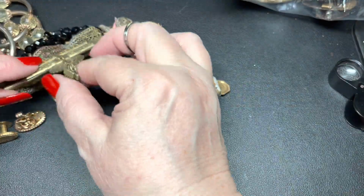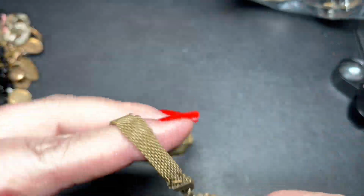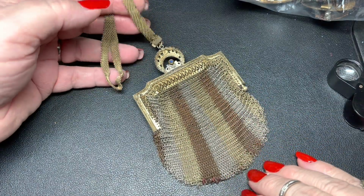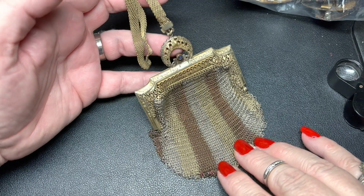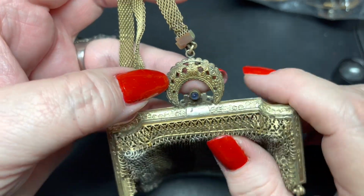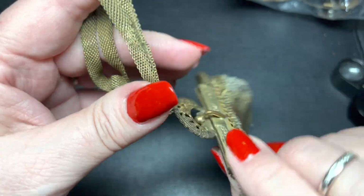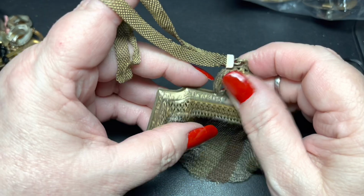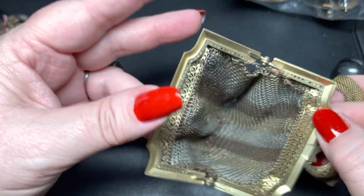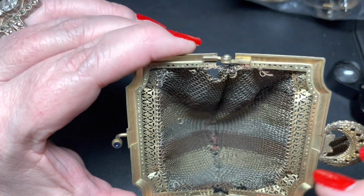Now this, unfortunately, is not in the best of shape. However, something this old should not necessarily be in great shape, but somebody loved this little bag. This is just a small little bag. It still has the blue glass bead on the opening. You push the bead to open it, like so. You push up, it opens. Let me see if there's a name on this. Generally, when you find these, the names are always on the inside along the frame. I don't see a name.